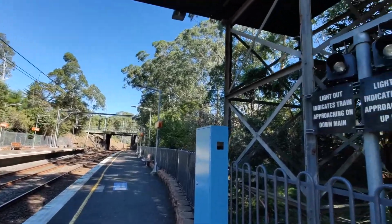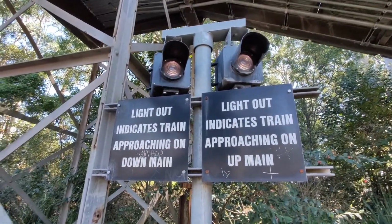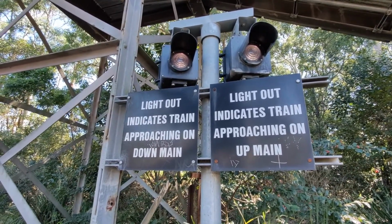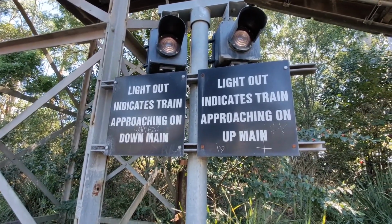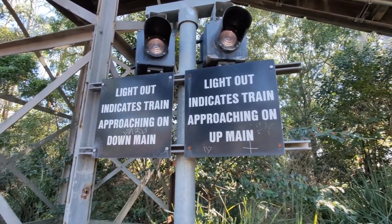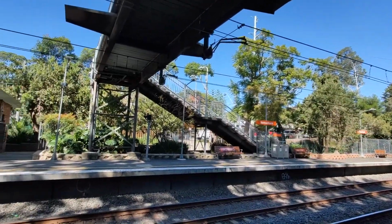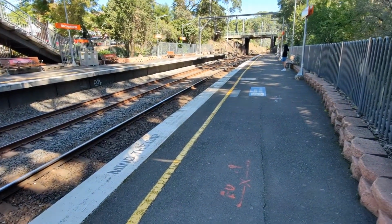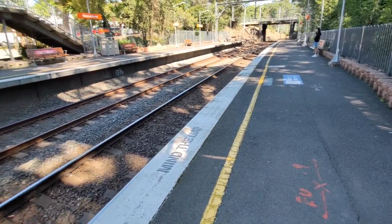And here we have an interesting little device that only train buffs like myself or employees would understand. A light out indicates that a train's approaching on the down main, and a light out indicates a train approaching on the up main. The up main, of course, being platform 1 in that track, and the down main, of course, being platform 2 and this track here.